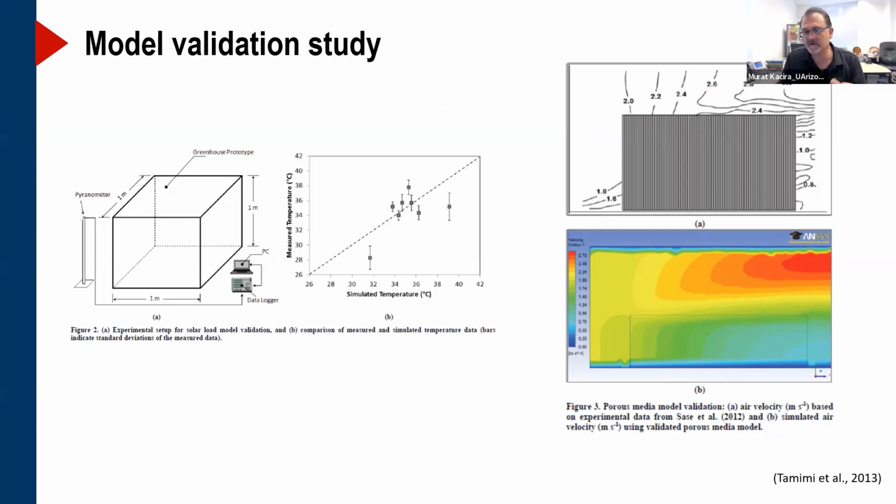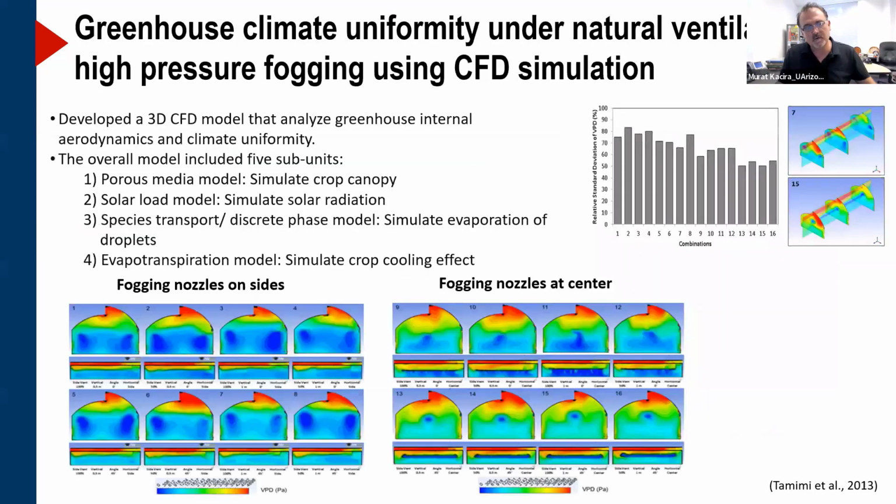In addition to this, we also had measurements for transpiration from an earlier study that was conducted. So we had measured values of transpiration at a given coordinate in the greenhouse, and we compared those to simulated values from the computational fluid dynamics. So once the model is validated, we move to the analysis of different scenarios. In this case, for that particular study, as I mentioned, our interest was to look into the deployment of the high pressure fogging system on the side of the greenhouse at the gutter level.